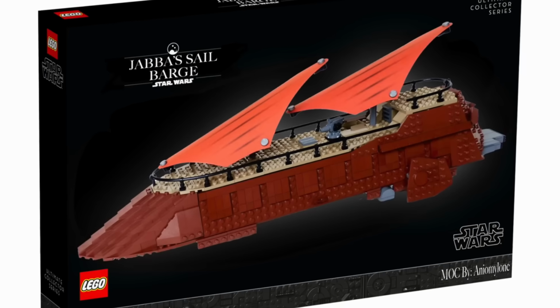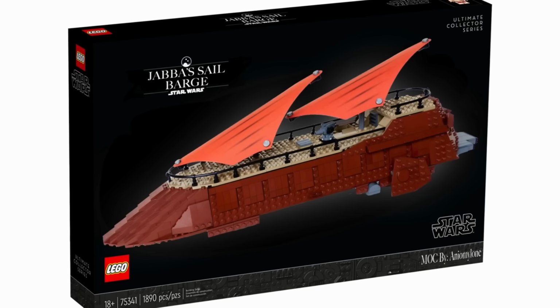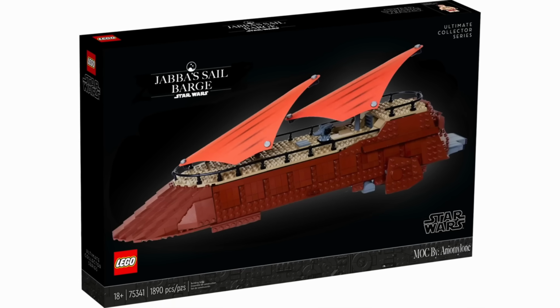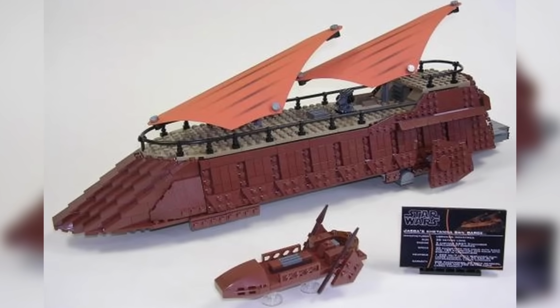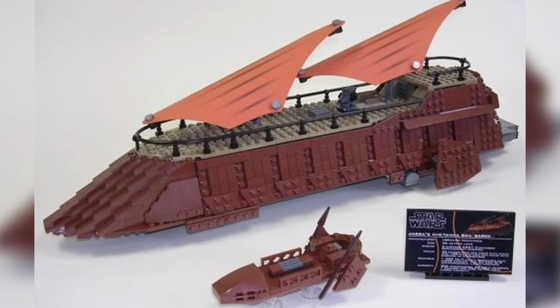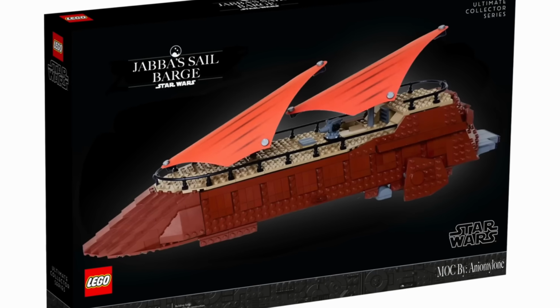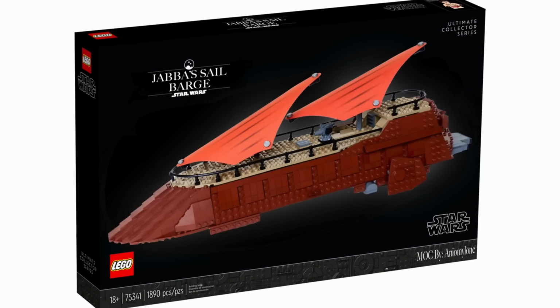It's going to be set number 75397 and have 3,942 pieces. We don't know the price of it yet, but with that piece count, I'm expecting a price at the very least of $500. Realistically, I wouldn't be surprised if it's $600 because it's probably going to have lots and lots of large panels as well as very large cloth pieces that are going to be the sails. So if it's $600, I'm not going to be totally surprised, but still I'm very excited for this.